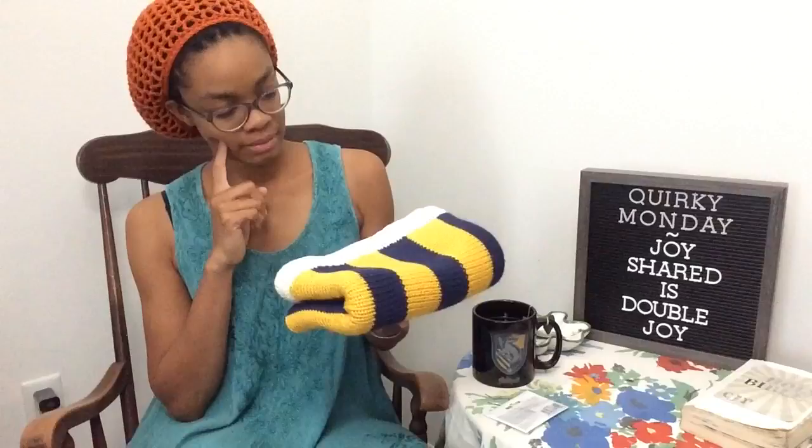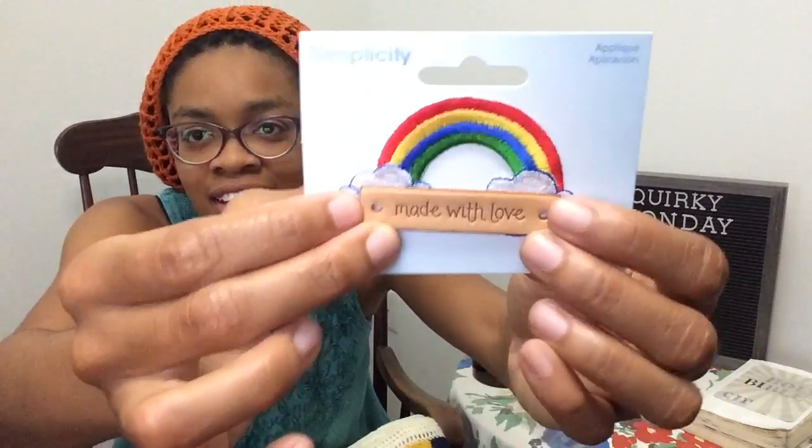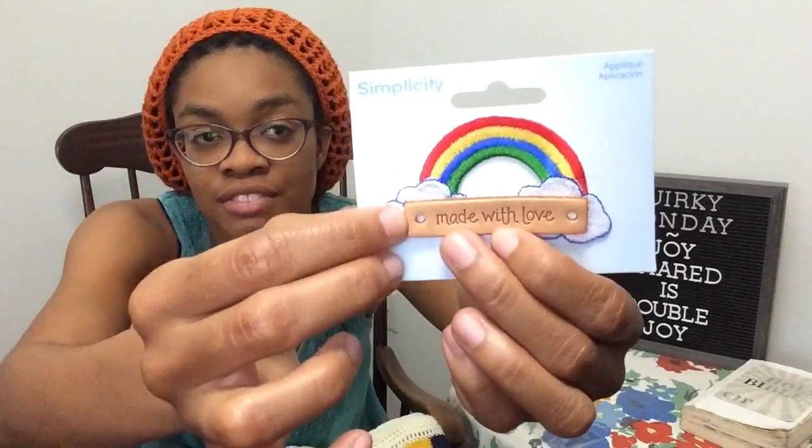What else can I say about this? Oh, yes. So I got these patches, or kind of like labels. Let me take it out of the plastic. I got these labels to put on the blanket, and I'm going to attach them probably on the back or maybe the front corner. Not sure yet. It is a little leather label that says made with love and then a rainbow.